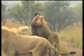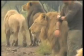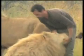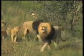Now, 11 years he's worked at this refuge, the Kingdom of the White Lion it's called. And for 11 years, Kevin has worked to earn the trust and seemingly the affection as well of all of these lions, all of them born in captivity.